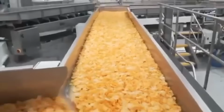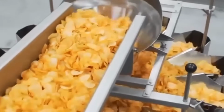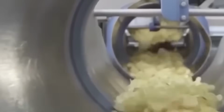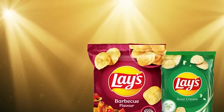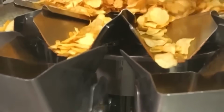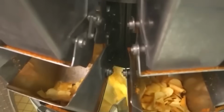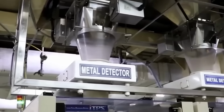comes to life. Lay's offers a wide variety of flavors, from the classic lightly salted to bold, complex seasonings that cater to different tastes and preferences. Each flavor blend is created using a combination of spices, herbs, and other ingredients that have been meticulously tested for balance and intensity. The seasoning process is highly specialized to ensure even distribution, guaranteeing that every chip is coated with the perfect amount of flavor.